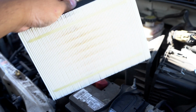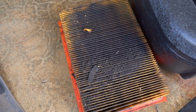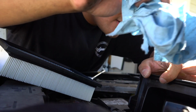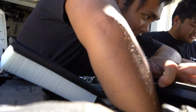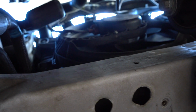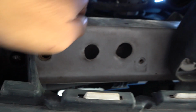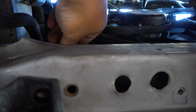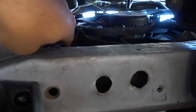First thing we're gonna do is the intake filter. This is what it looks like, or what it should look like, but that is what 150,000 miles looks like. Oh, that's nasty. There's like this black tar in there. There we go. We thought that there wasn't gonna be a drain plug for the coolant, but it's right up here. What we're gonna do is route a line to the drain plug and then get all the old coolant out and put the new coolant in.